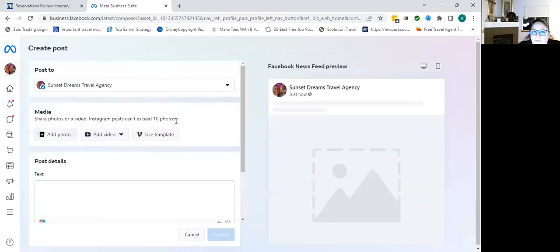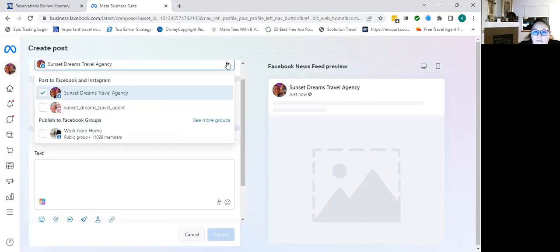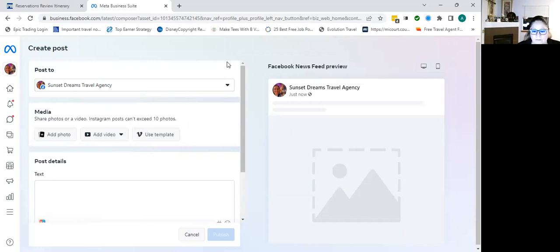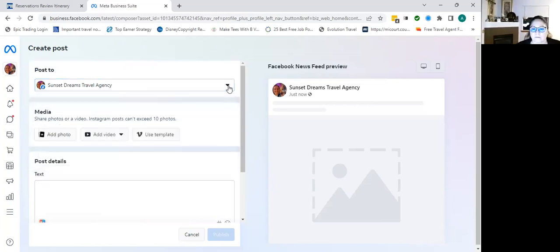And as you can see here, it's posting to my business page. If I'm a member of groups through my business page, so when you go through Facebook, the different Facebook groups and pages, if you join as your business, you can actually post right to those groups. A lot of groups don't let you join as a business, so you just have to be really careful. Also read the rules, but that's a really good way to cut time because you can post to groups at the same time.